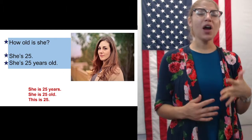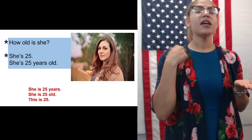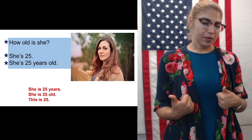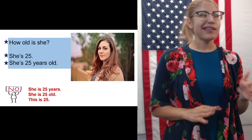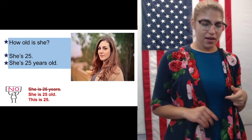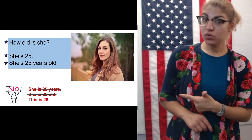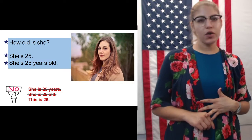We have two options to talk about age. She's 25, or she's 25 years old. Now, what we cannot say is, she is 25 years. This we cannot do. It's not a good option. Let's click and it should cross out. Yeah, this is not a good option. She is 25 old? No. 25 years? No. This is 25? Also, no.